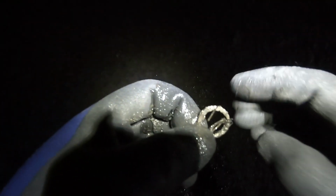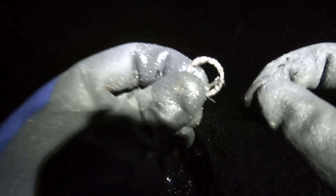Alright, so I've got a ring. Little ring. 23 signal. It's a really crusty old ring. Yeah, it's just a junk ring. This is more like what we came here looking for. Yeah, it's just a little junk ring. 23 signal. I was kind of hoping it'd be a pound coin, but nope, just a junk ring.